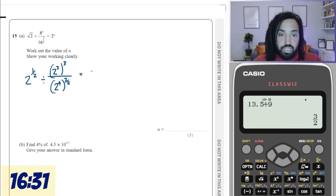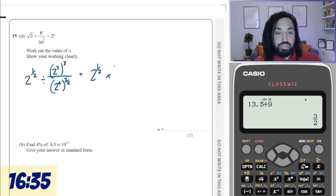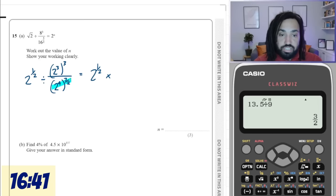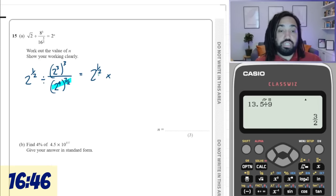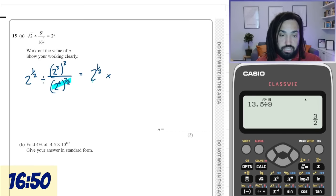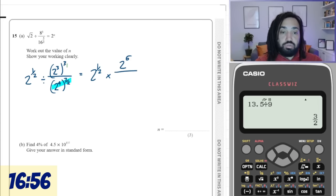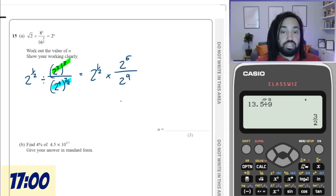Okay, tricky. So that's 2 to the half. We could turn it into a times by flipping the fraction over. But let's do this together. So 4 times 3 over 2 is the same as 6. Yes. So that's going to get flipped and go on the top. And then doing this one, 3 times 3 is 9. So that's 2 to the 9.